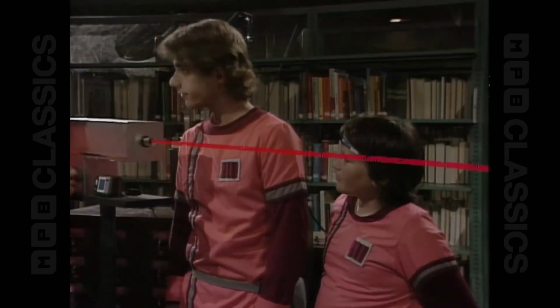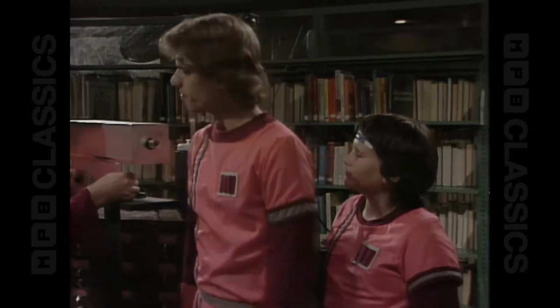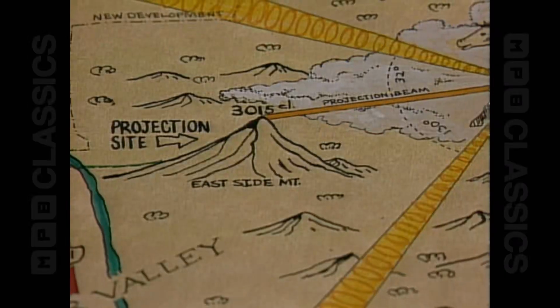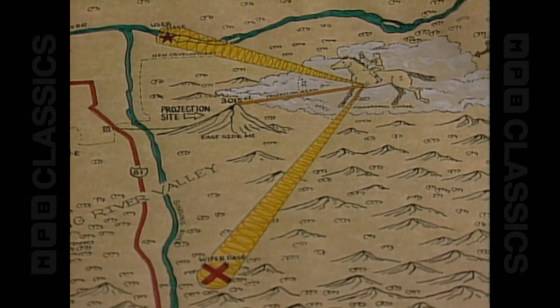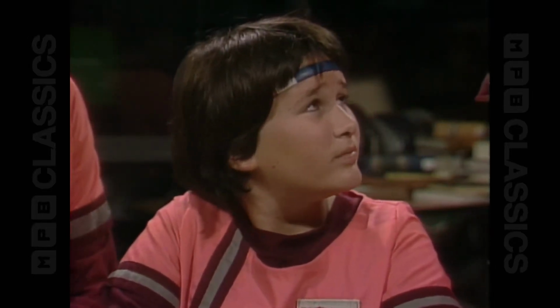Sounds simple enough. How do the wipers see it? I have used this map to determine that we could project the hologram here from the small mountain. It's the highest elevation in the area and is strategically located between the wiper base and our headquarters. But how can we be sure they'll see it? We must monitor the weather conditions continuously.